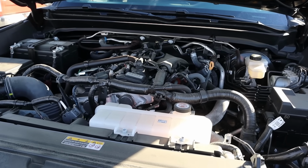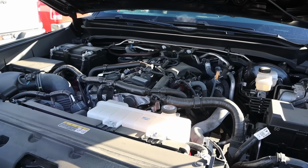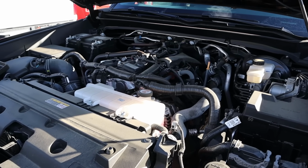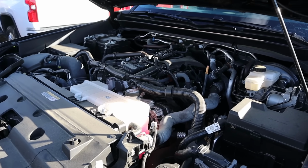Now first off, powering the new Tacoma is a turbo 2.4 liter 4-cylinder that goes through an 8-speed automatic transmission. You can also get it with a manual. But this powertrain produces 278 horsepower and 317 pound-feet of torque.